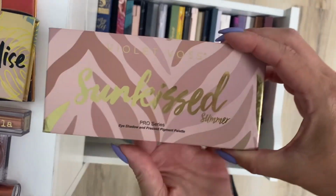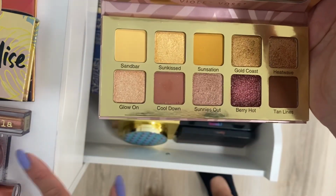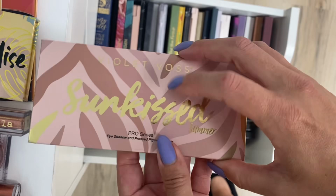I think I'll also grab this Violet Voss Sunkissed Summer palette. I feel like I have a lot of browns and coppers, so this gives yellows and the rosy pinks. You guys know I love those rosy pinks, so I think this will bring some summer colors in that are a little different.